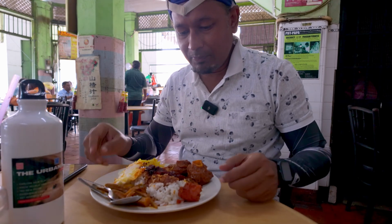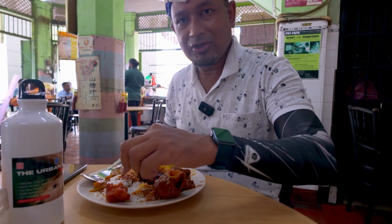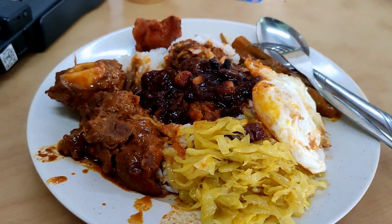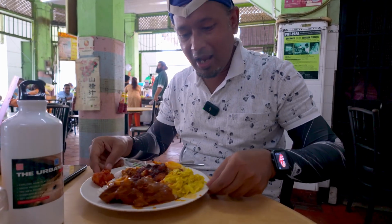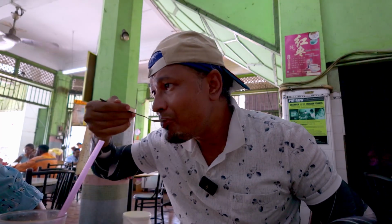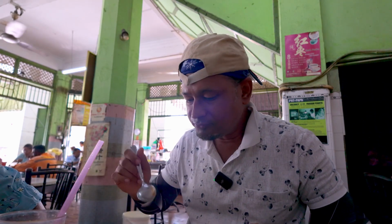So let me show you my plate. This is mutton curry. This is chicken fry. They have put 3-4 types of curries and sambals here on top of that white rice, nasi putih. Then there is a poached egg and cabbage. It's a mix of so many different kinds of curries and so many different types of spices. Let's try it out. So the mutton is really tender and nice.